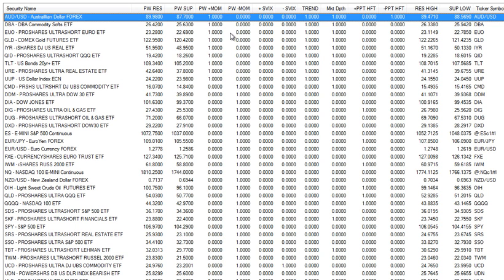Okay? The next column, pulse wave momentum. If that's positive, that means the bulls have it favored, and that there is some buying coming in. And so the pulse wave resistance means there's a higher probability that that's going to be triggered rather than the pulse wave support. So that means we're going to have a positive pulse wave, okay?